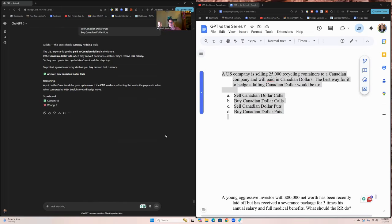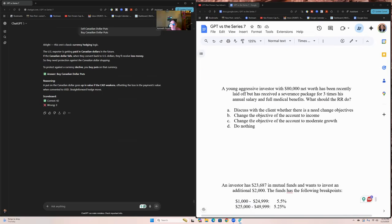Straightforward hedge move. Remember, exporters buy puts, importers buy calls, because exporters are worried that the foreign currency will drop and they will not get as much. People won't buy as much stuff. And an importer buys calls because the foreign currency may go up. I love it. It's getting late.